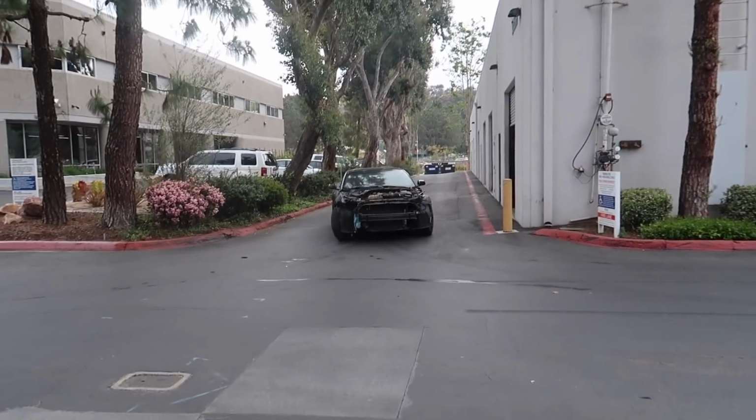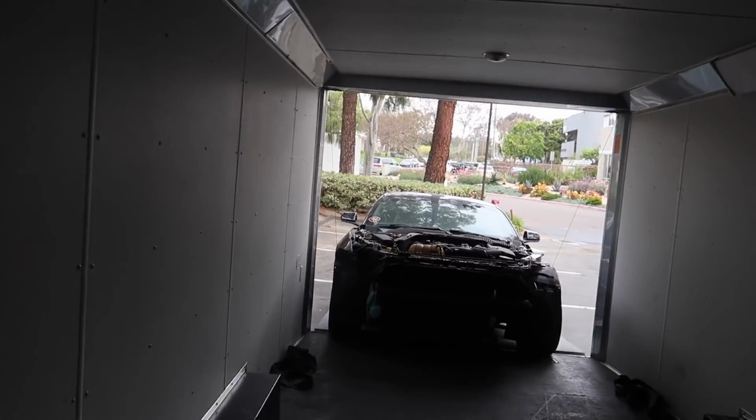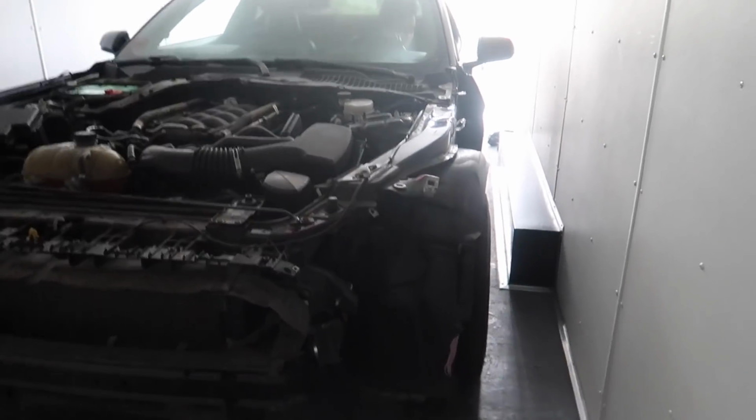Oh yeah. America! Fuck yeah! Trailer is loaded up. Time to bring this Mustang back to life. Third day in a row using the truck and trailer.